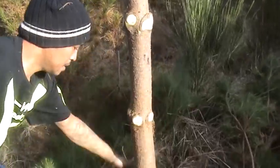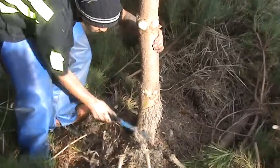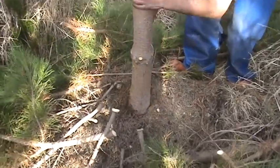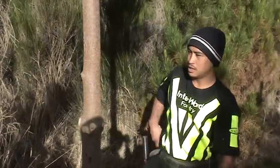Good loppers, eh, Cody? Yeah. I'll be doing my reed ones. Yep, good pruners, eh? Awesome.